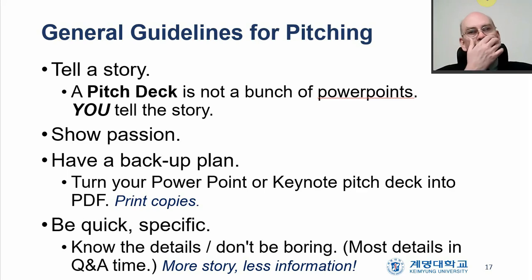If you've got a PDF file on a USB, or up on the web somewhere that anybody could download, or in your email, Gmail or whatever, and you can access it and download it, with a PDF you can show it on anybody's computer. All right? So while you may want to keep your PowerPoint or Keynote as your plan one, always have a PDF version just in case.